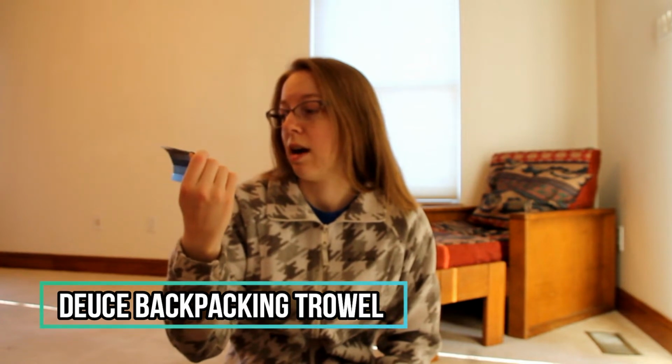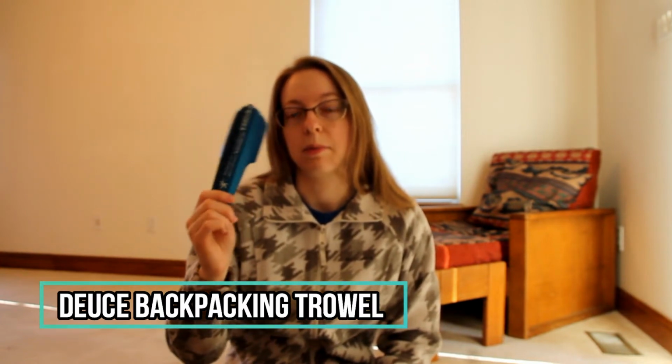And then the next thing I have is the DEUCE #1 trowel. Some people will use a tent stake, some people will use a rock. I thought I would buy this because searching for a good sized rock sounds stressful when you're trying to go to the bathroom. And I didn't want to use the tent stake because I'm not sure how strong they are. Virginia soil is especially rocky, so I'm interested to try and see how strong this is.